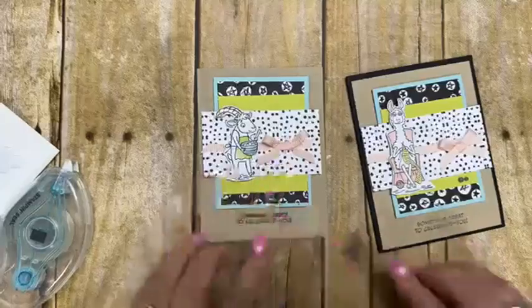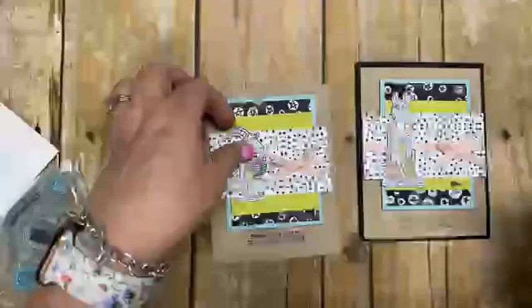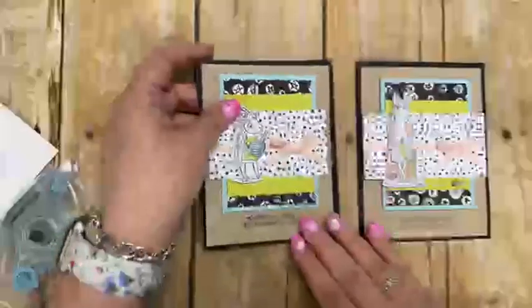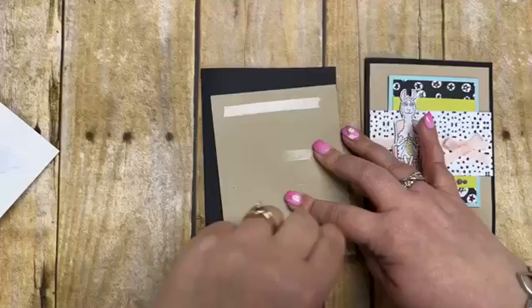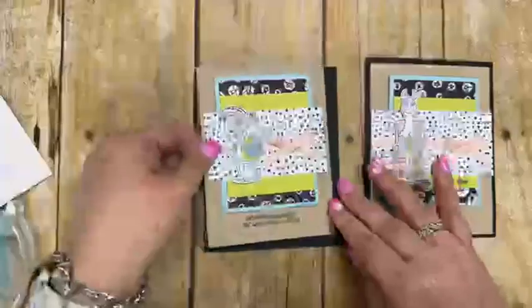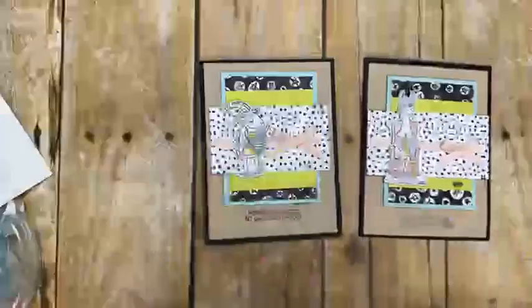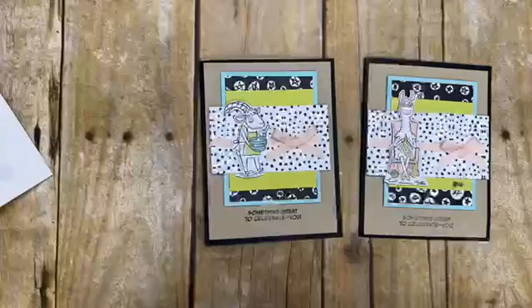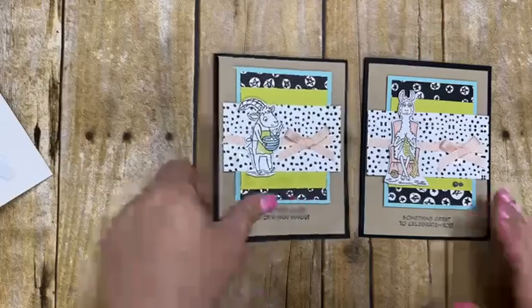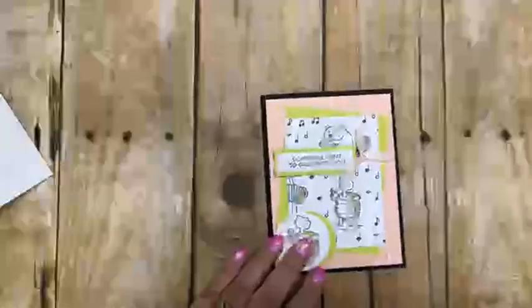I was pretty impressed. All right, so there we built that card, and now we're ready to put it onto our black card base. And look at that little puppy pop. Just brings this card right to life. So I'm going to put some adhesive on there. And voila, look at that. So again, you have a little bit of a different look on the card and different element on it as well.